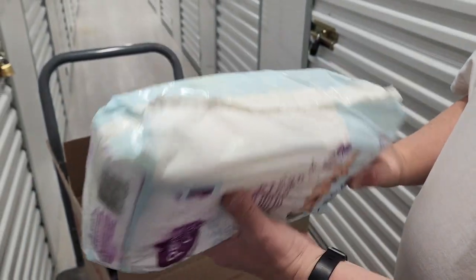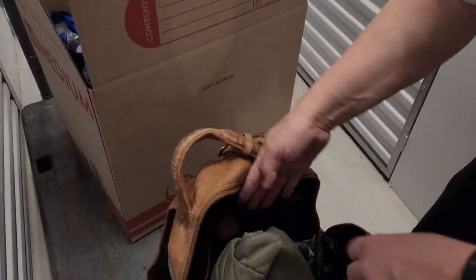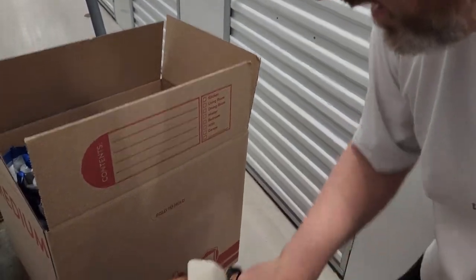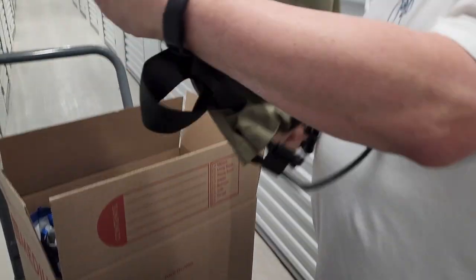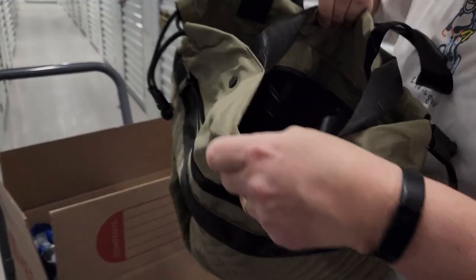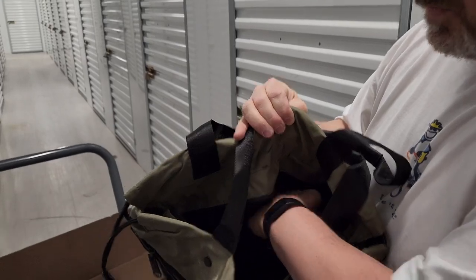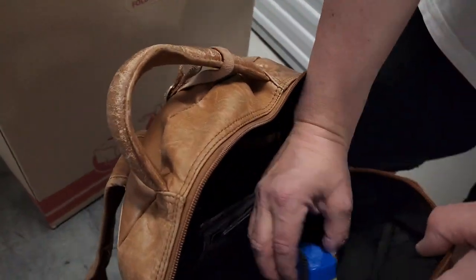Diapers. We know what we're doing with all those. That's gift bags. More bags. That says Steve Madden. Bags and bags. Steve Madden bag. Nothing in it. Where's my money? Yes, this person likes bags more than me. I want my $2. $2.